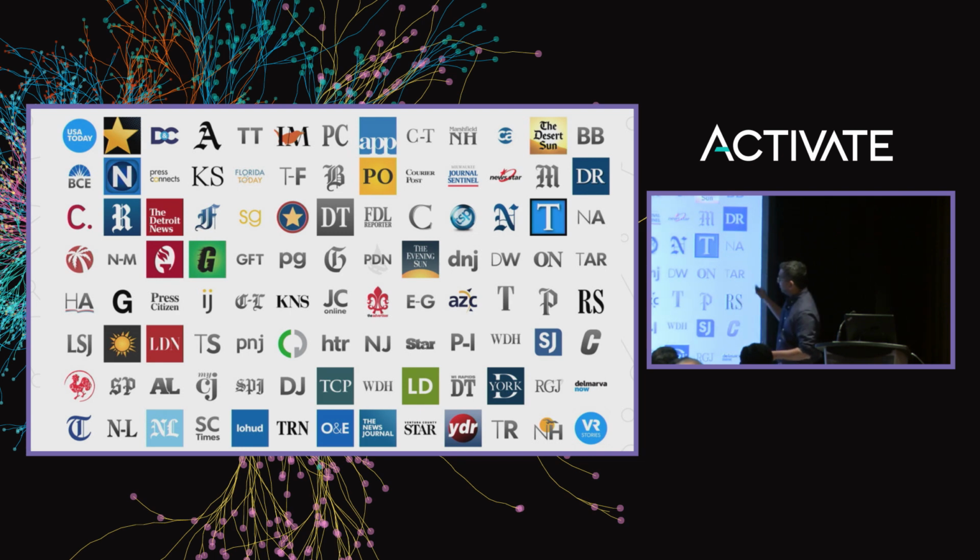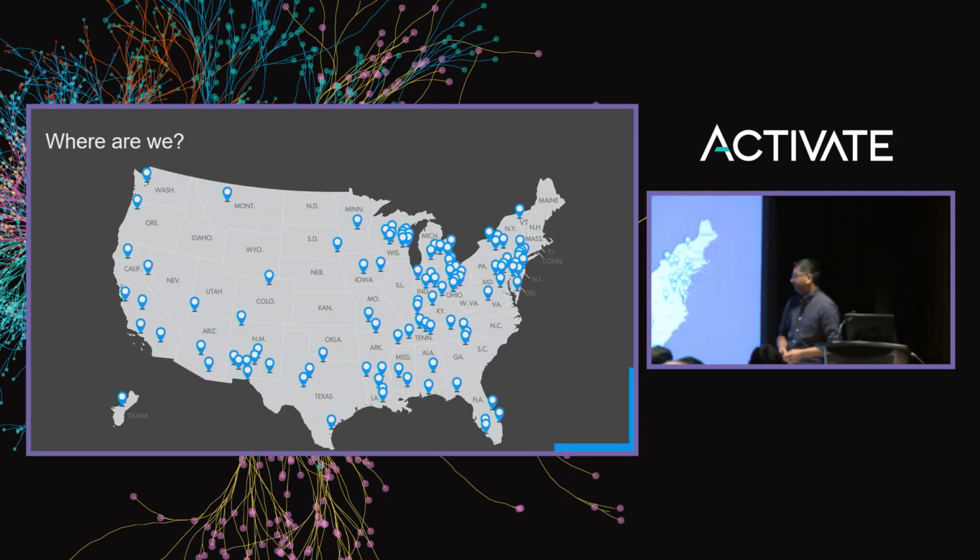Now, I'm not going to go through each brand, obviously, but I wanted to demonstrate the breadth of brands that the USA Today Network covers. Our flagship brand, obviously, is USA Today, but this is a representation of where all we are. On a map, we're just about everywhere in the United States. We have coverage in 34 states where we have at least one or more newspapers. We're headquartered in Tysons Corner in Virginia.